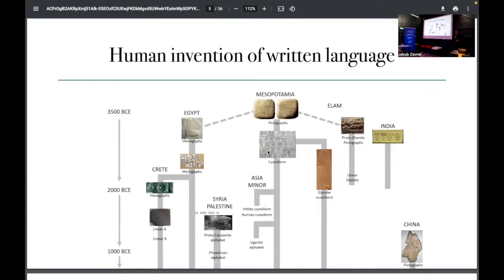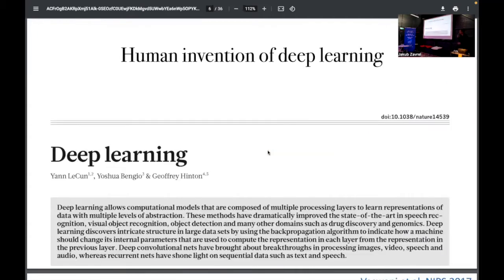The human invention of written language is of a much more recent date. It most likely started somewhere in what is now known as Iraq, and then spread over the big civilizations of the time, but it started around 3500 before Christ. So this is of much more recent descent. And now if we fast forward to the latest and greatest human invention, that is of course deep learning. This used to be all about MLPs, convolutional neural networks, and recurrent neural networks.